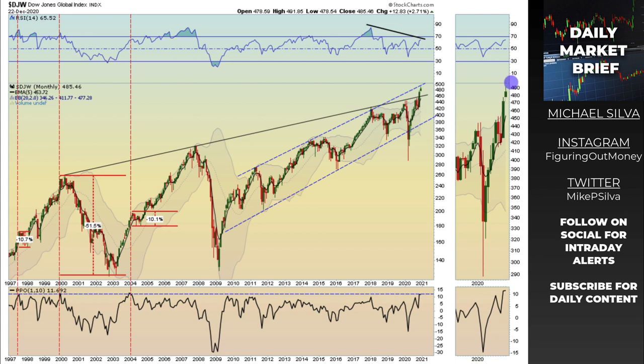And then on top of that, you look at this current candle that's forming. The month's not over yet, but you can see how it's kind of a shooting star formation. So we've got to be very mindful that this is the global index, and we're coming up to a big area of resistance right here. We're overextended, and we don't have the greatest looking candle.